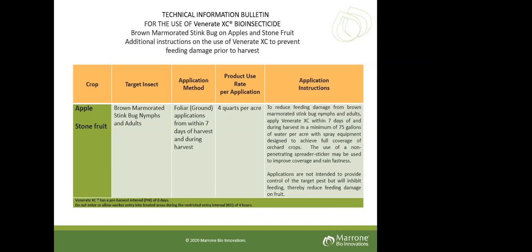The second point that's important, of course, is the rate. Right now, with our technical information bulletin that I have on the screen, we're sticking at the 4 quarts per acre. We understand that that is not the most cost-effective application you might ever make, but we haven't had the time and the experience yet to see if lower rates will perform similarly to the 4 quart rate. So that's kind of what we're sticking with right now. I do want to mention that, of course, we also do see a potential to use this on stone fruit as well as on apples.